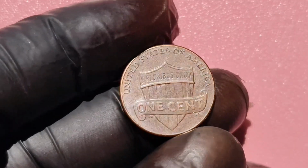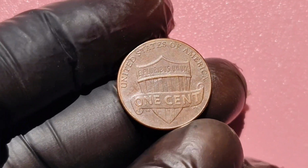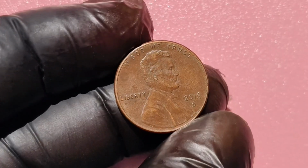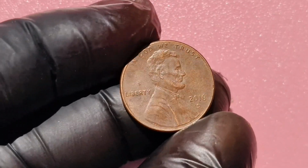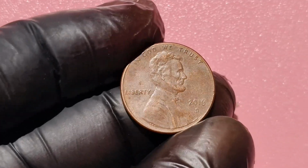In conclusion, the 2016 mint mark Lincoln penny may not be the most valuable coin in your collection, but it certainly holds its own in terms of historical significance and potential worth.